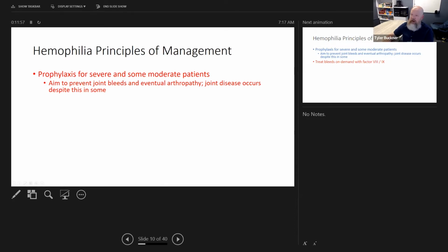There are some patients with moderate and even mild hemophilia who we also put on prophylaxis because they have a more severe bleeding phenotype. The aim of that, despite the huge cost and the big impact on people's lives, having to do IV infusions 3 times a week for their whole life, is really to prevent joint bleeds and prevent arthropathy. Joint disease does occur despite this in a lot of our patients, but the idea is that it delays the onset and progression such that they don't need their joints to be replaced at such a young age, though many still do progress faster than we would like.